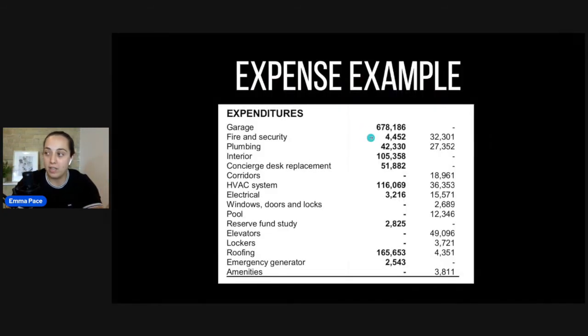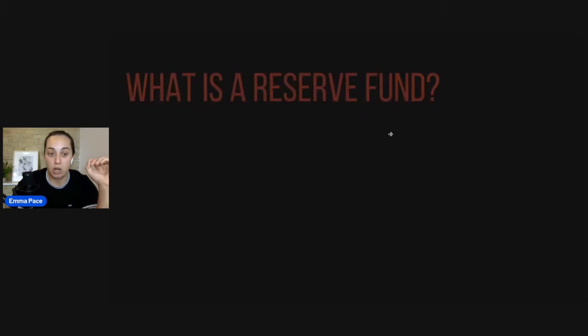So if I go back to this, you'll notice they probably do have one of these major improvements factored in for this particular year, which is the HVAC system upgrade. And they may be doing some aesthetic improvements on the building, which is the other $105,000. It also looks like the biggest expense this year is for the garage.